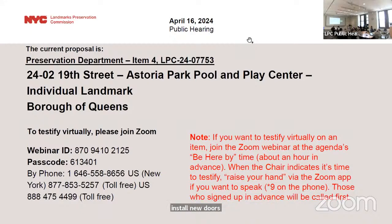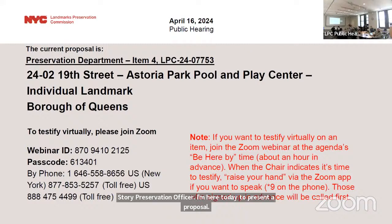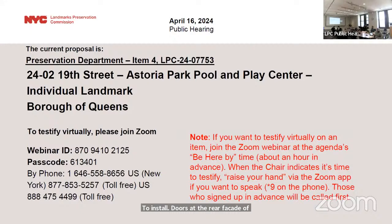Good afternoon, Commissioners. Sybil Young, Parks and Historic Preservation Officer. I'm here today to present a proposal to install doors at the rear facade of the filtration building at Astoria Pool.